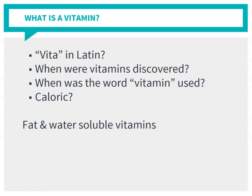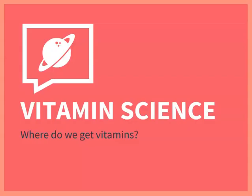Vitamins are non-caloric essential nutrients. So there are fat and water-soluble vitamins. Fat-soluble vitamins are stored for longer periods of time. Water-soluble vitamins need to be replenished daily. The only time that a vitamin would be caloric would be if you're eating it in like a gummy form, but the vitamin itself is not a caloric thing.